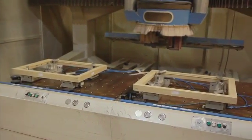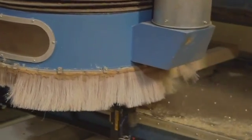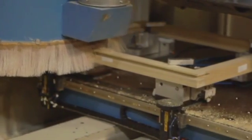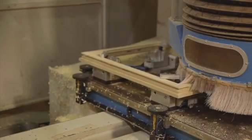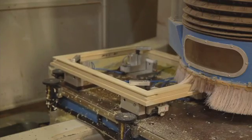Once the inside is complete, we profile the outside of the frame. Now your window, door or conservatory really starts to take shape. This incredibly accurate machine carves the outside profile very smoothly, ready for one final durability step before being taken to the finishing room.